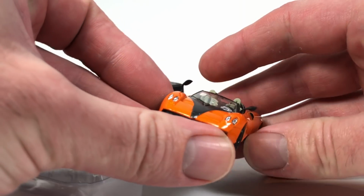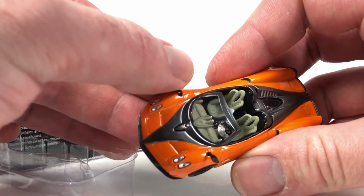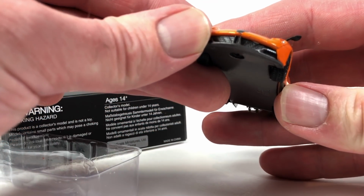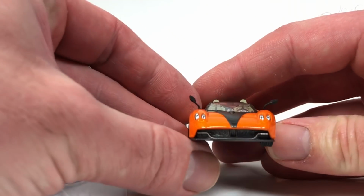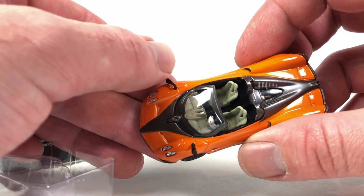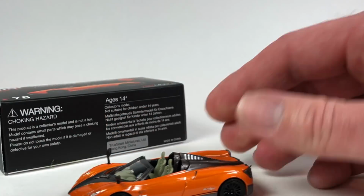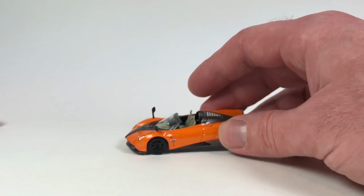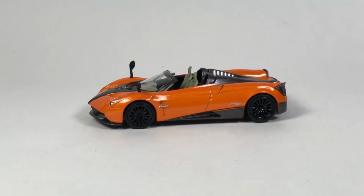I saw this in the package. This wing mirror is bent off funny. These mirrors are rubber, and eventually this will fall into place where it's supposed to. But right now it looks a little goofy. Just want to point that out. I believe I had another one that was like that too, one of my other colors, and then it eventually went down.